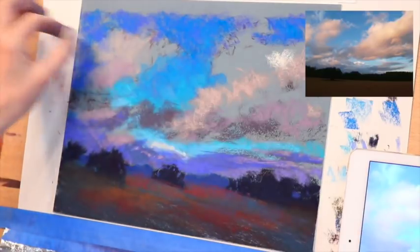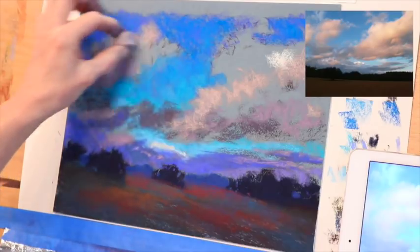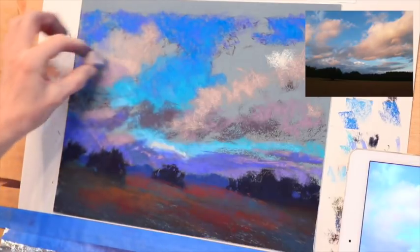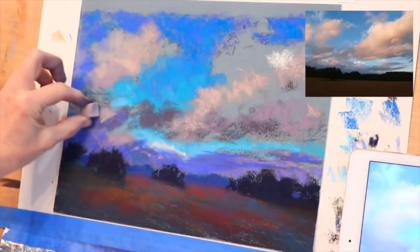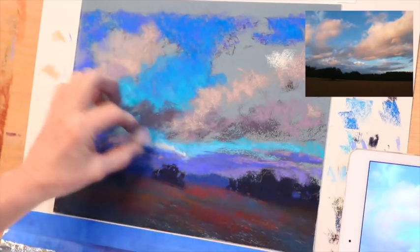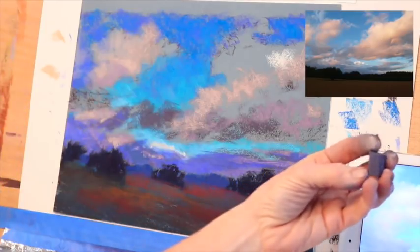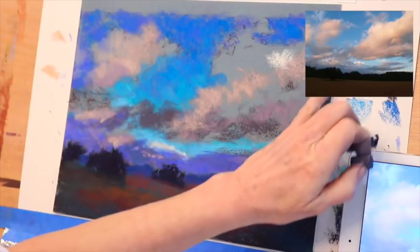All right, now I want to get in this. Oh yeah, I like this here. I got to get in my dark shadowy colors under the clouds, and that's also going to help determine that value. See how that's just a little lighter? Get some of these dark underbelly colors going. It's right in here.